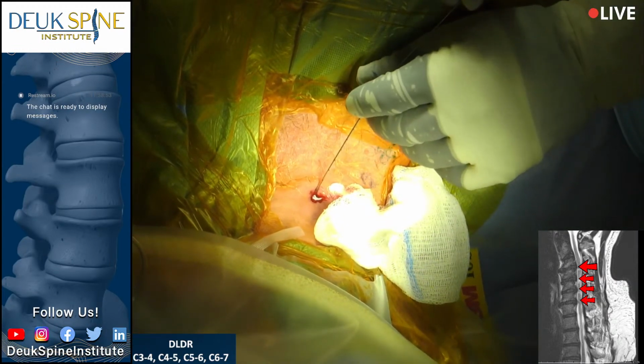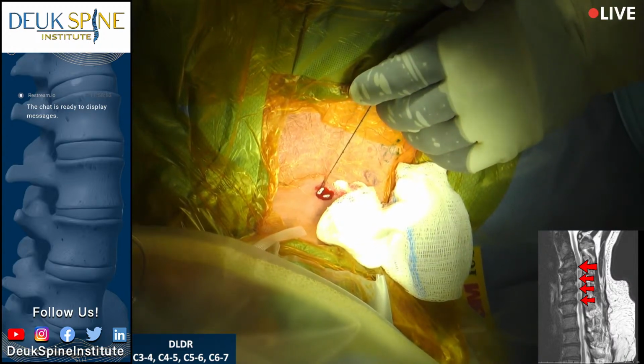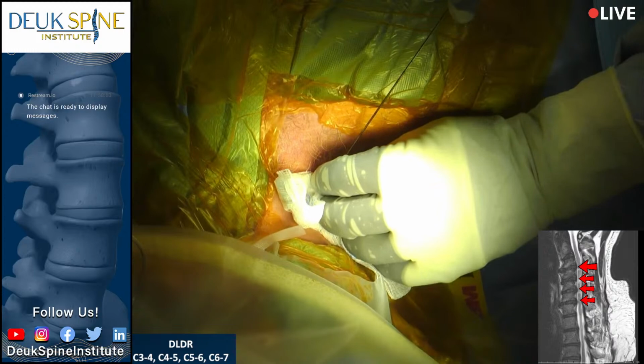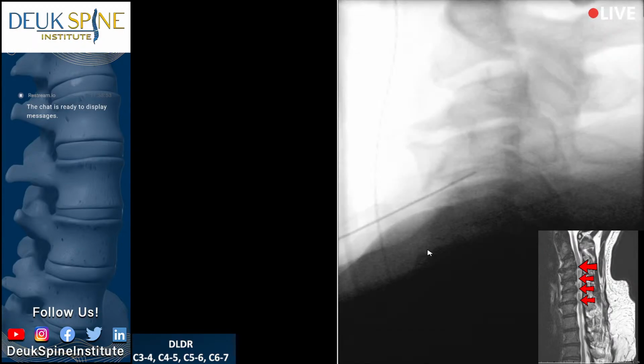I'm going to take this spinal needle out, leave the guide wire. So the guide wire is sitting inside the number 4-5 disc. This will be the first disc we go after to fix endoscopically. This patient didn't want a fusion. We talked about it. He'd been offered it before, and he came to Florida to try to do the endoscopic.